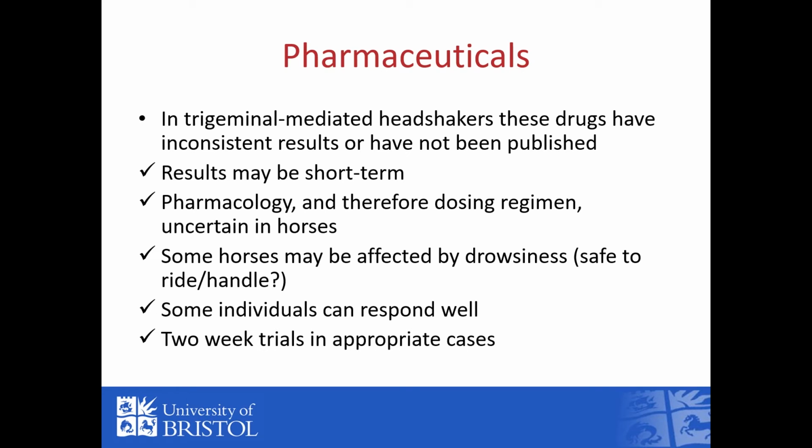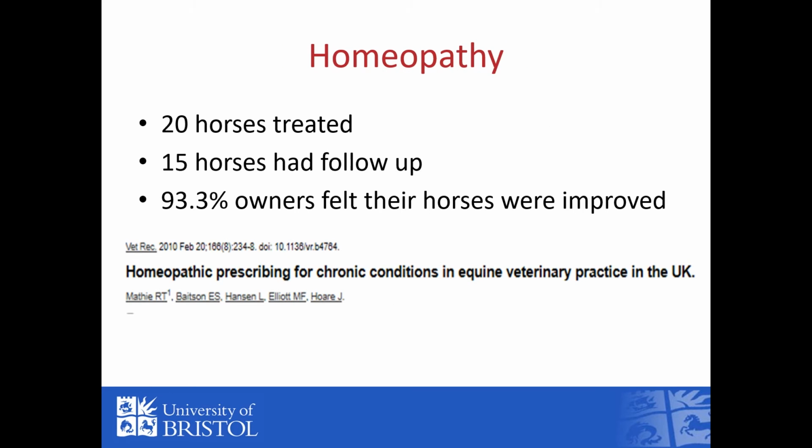So, 2-week trials in appropriate cases, which is largely horses that are not intended for competition, because of course you can't compete on these. Some individuals can respond well. You've also got to have someone who can afford it, because it can get really expensive. So it can be done, but it's not the first thing to reach for, as it perhaps would be with a human patient. What else is published?